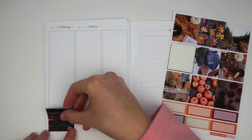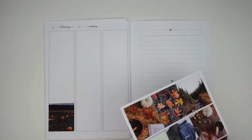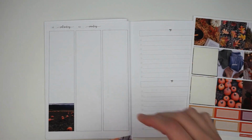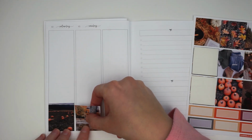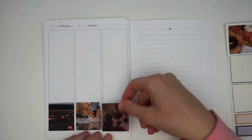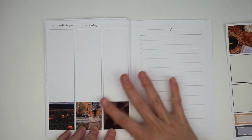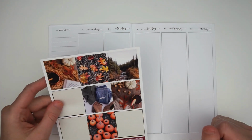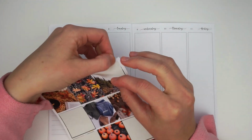Right now I am just laying down the full boxes in the order that I thought would be best. I started with Saturday and Sunday because I knew exactly which boxes to use, since we're going to the pumpkin patch Saturday and Sunday we're doing family photos. That was pretty easy to tick off. Because there are 9 boxes, I am able to use a full box for every day of the week, as well as one for both sidebars.